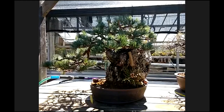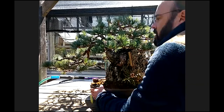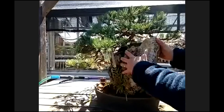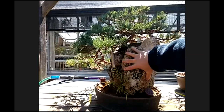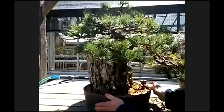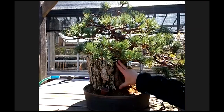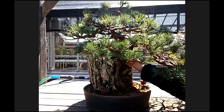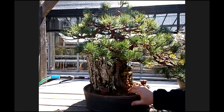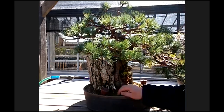So the plant that you're looking at right now is Japanese white pine, Pinus parviflora, and I'm going to bring it a little closer here. And you can see that the majority of what you're looking at is a big rock. This is a big chunk of limestone. And the root for this plant is coming down right down here. When this was started, it was wired to the rock, and the roots were trained to go down into the soil, which is in the pot. There are a few roots up on top of the rock where we have some soil, but the majority of it is down here.